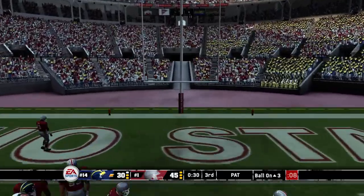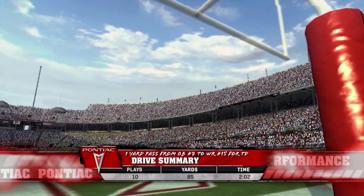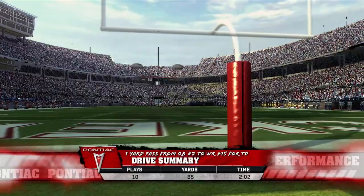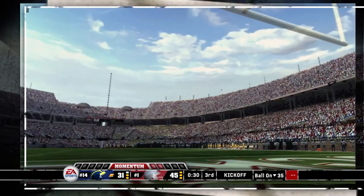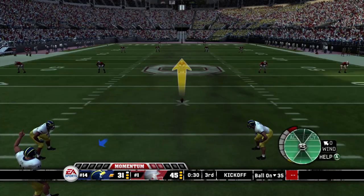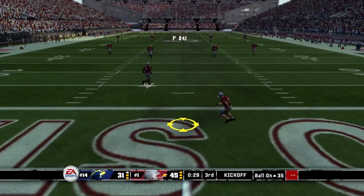It's up. He makes the PAT. So we take a moment to check out the Pontiac drive summary. Michigan, they line up to kick this one away. Number 11, back to return. Kicks it off.